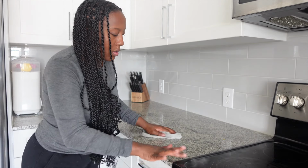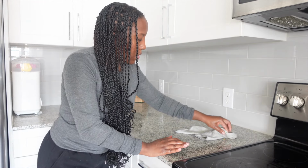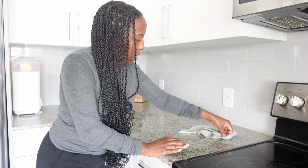As you can see, the stove is super hot. Like that steam, the stove was so hot to touch. I think it goes to the highest setting while it self-cleans.